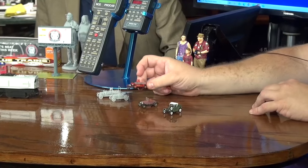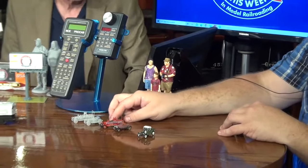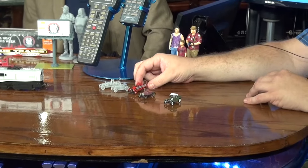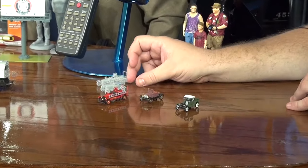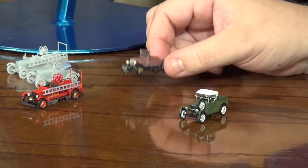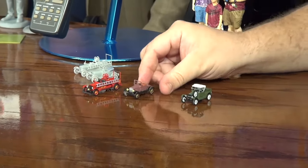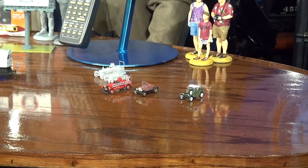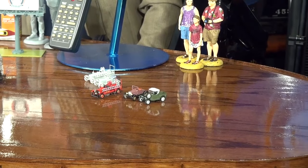Here's the fire truck I had last week, painted up. It's painted now. Nice. Are you able to get that, Richard? Does that look good? Yeah, that's beautiful. So I don't need to shoot B-roll of that? And this Model T here is one that my daughter painted for me for a Father's Day present. She did a nice patina job on it, I thought. Looks like something from American Graffiti.